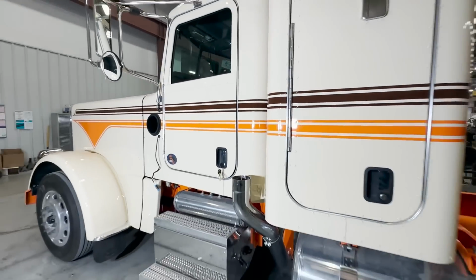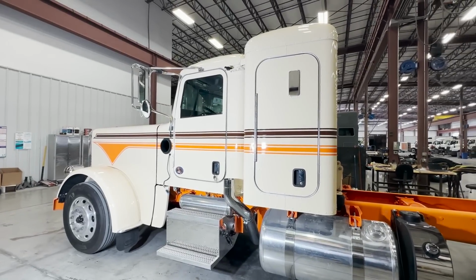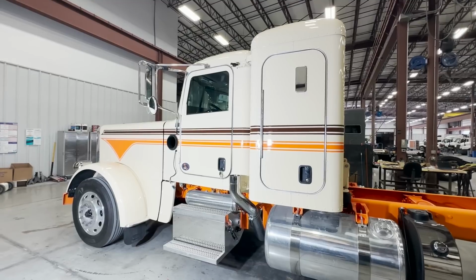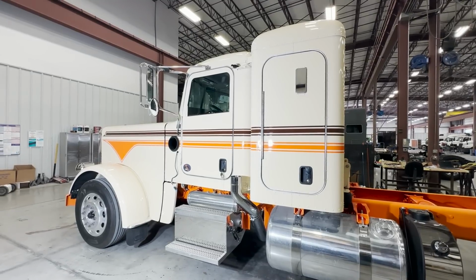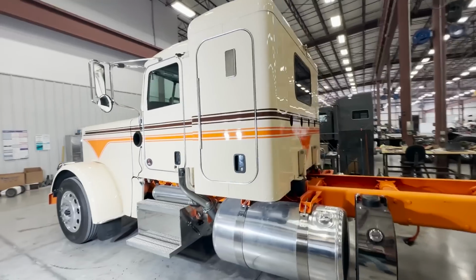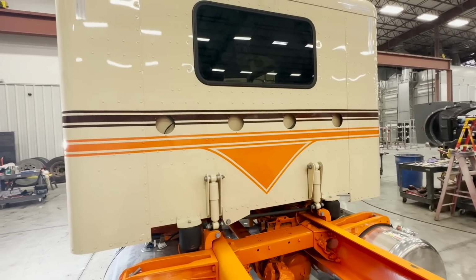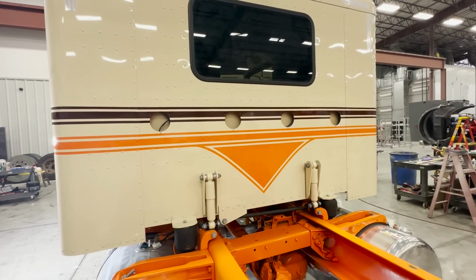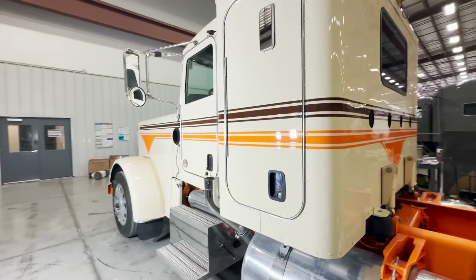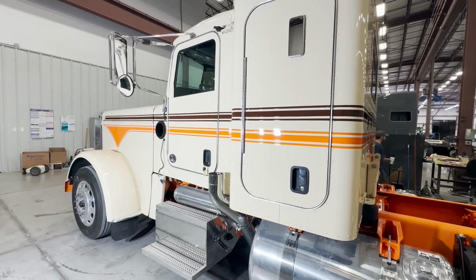At first, I did not know what to really think about trying to do these two colors, orange on the bottom and brown on the top. But looking at it, I actually really like it. I was pretty apprehensive about it. Me and Eric talked on the phone about the colors a lot, and even when he was at the truck show, we were kind of talking about it. And I was like, I'm not sure how that'll play out, but I'm digging it.